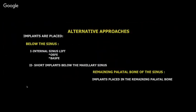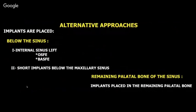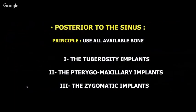Now, alternative approach, every surgeon should have in his armamentarium many surgeries. Because otherwise, for every patient, when you have a hammer, you think it's a nail. And you are going to apply the patient to the technique and not the technique to the patient. Therefore, you have to have many techniques, but because of the limited time I have, I will discuss today the implant placed posterior to the sinus.